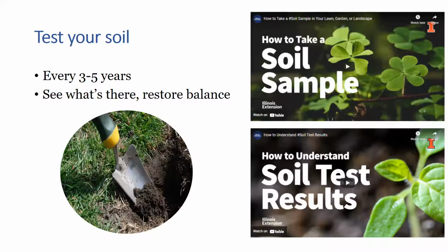And really, this is just like as people, as humans, we go get checkups regularly to make sure that we're on top of any issues. That way, you're not just treating symptoms when you get sick, but you're really getting at the root cause of the problem. Similar with soil, if you have a nutrient deficiency or problems with pH, that's going to affect every other aspect of your lawn care. So it's important to address that upfront and make sure that that's all in order and restore balance.